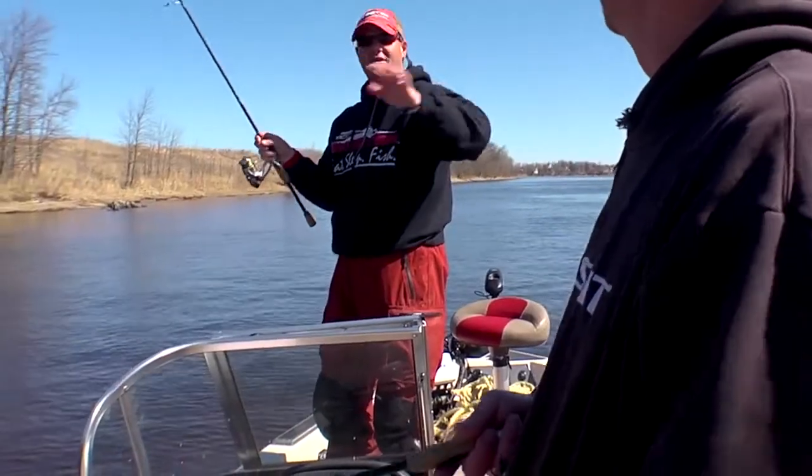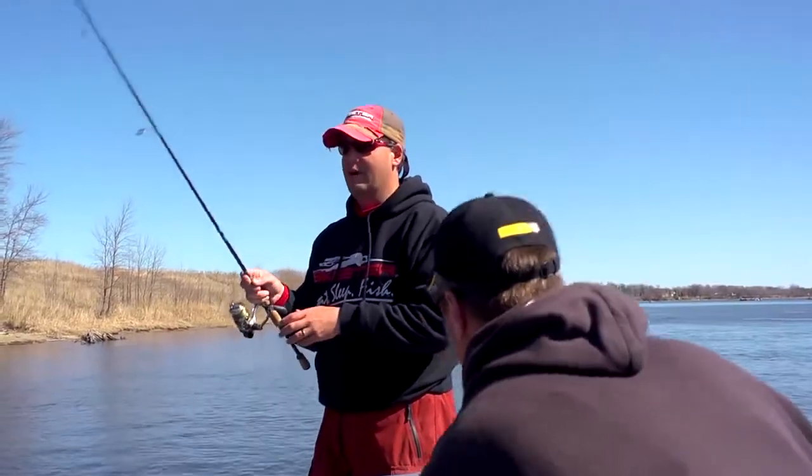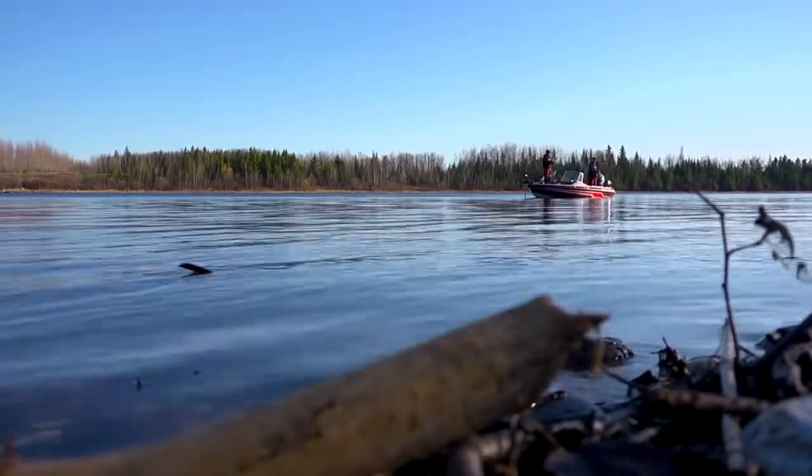These fish are fairly spread out. There's lots of places you can catch them. The elite caliber fish in big numbers are a little more isolated. That's always the case. There is a lot of river. There's a lot of river.